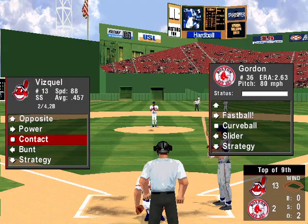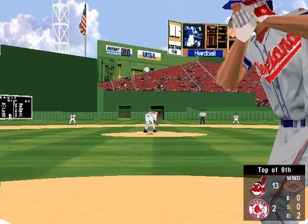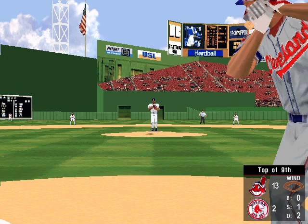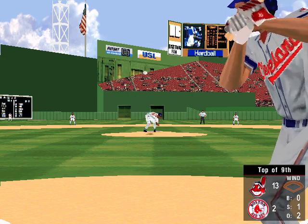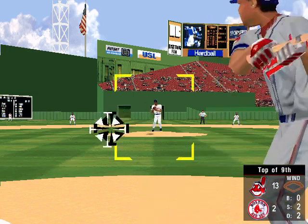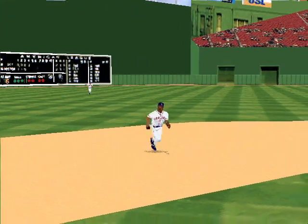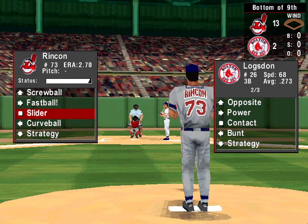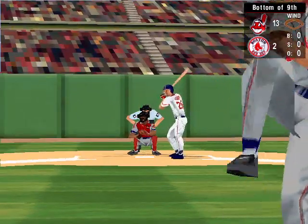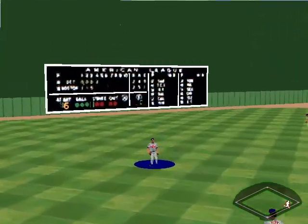Up at bat, Omar Vizquel, hitting 457. Right down the middle for strike one to Vizquel. Curveball, that's strike two. Line drive to short. An amazing catch by the shortstop. Cleveland is retired in order. After 8.5 innings, the score is 13-2. It's popped up to left. That's one away.